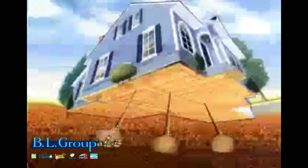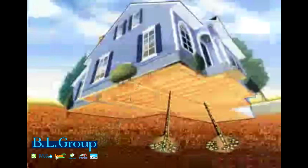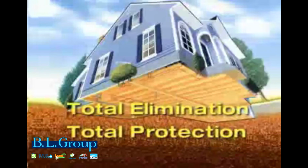The premise underlying termite baiting is very simple: that a termite colony can be eliminated as a result of its members consuming a bait, and that a properly designed and deployed termite baiting system can eliminate all termite colonies in the ground under a structure, thereby protecting it against termite attack.